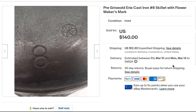I paid $60 for this at an antique shop here in Connecticut. I live in the New Haven area, Connecticut. So we've got a few good antique shops around here.